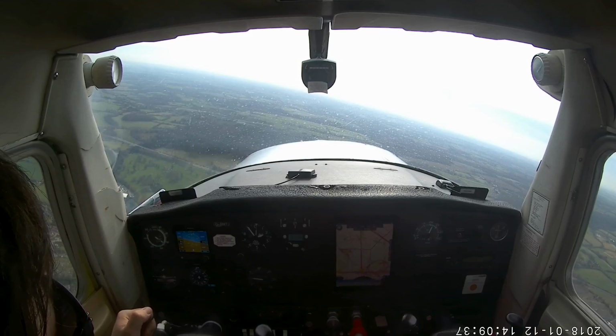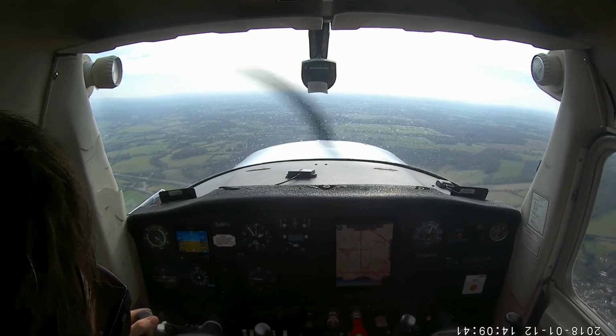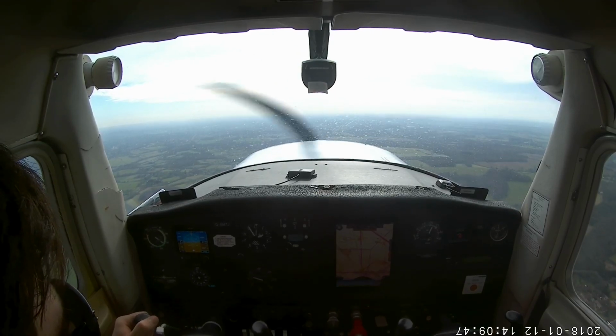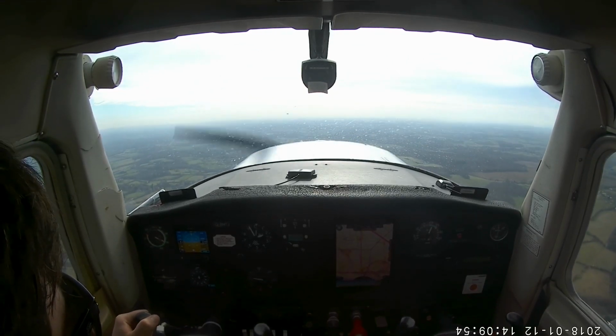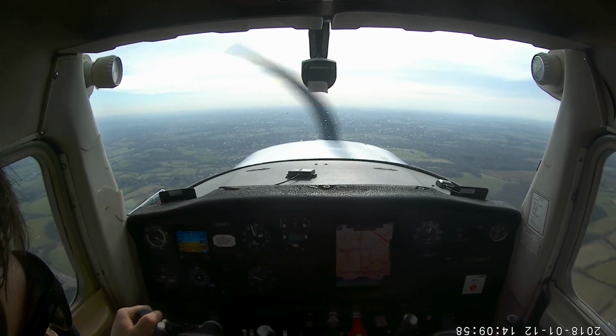Just over Tring, I'm turning left towards Amersham, which will be my last leg of the journey. Once I get to Amersham, I change from Farnborough Radar over to Denham and let them know that I'll be joining very shortly. I let them know of my position, so all went swimmingly well, and by now I was ready to get back to Denham and land.